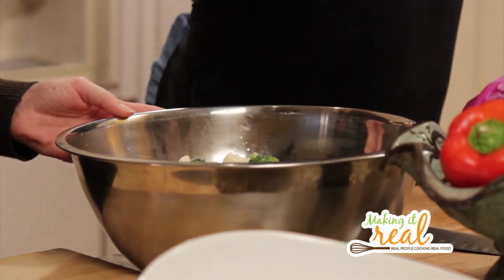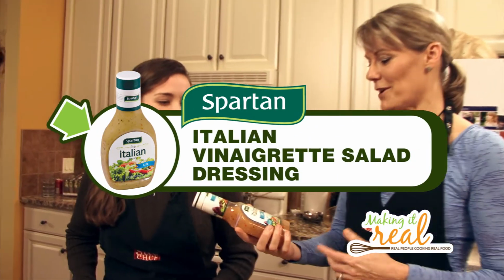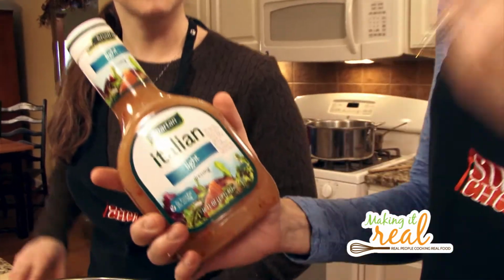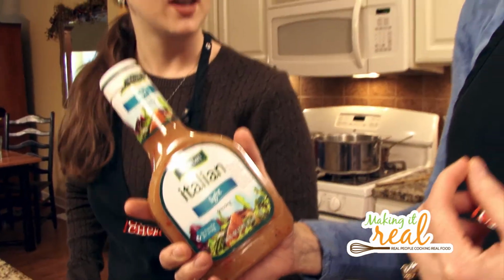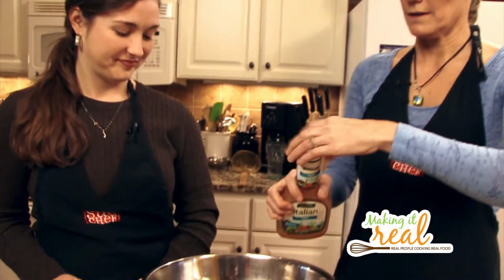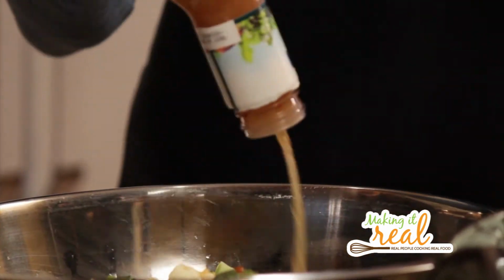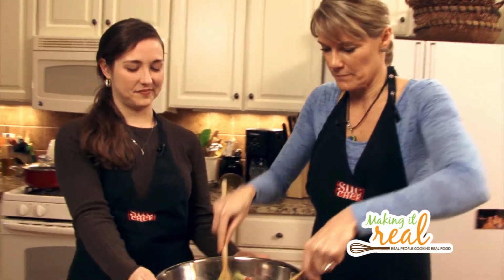Perfect. And then we've got, this is our flavoring. This is all we have to add to it. This is so simple. Spartan Italian light dressing, packed with flavor, not a lot of fat. Right. It is actually low fat and it's low calorie too. So it's a really good way to dress your pasta salad. Absolutely. So we're actually going to put about three-quarters of the bottle in there as I'm scientifically measuring as always. But you can eyeball it. See, there's about a quarter left. And then we just give it a good toss.